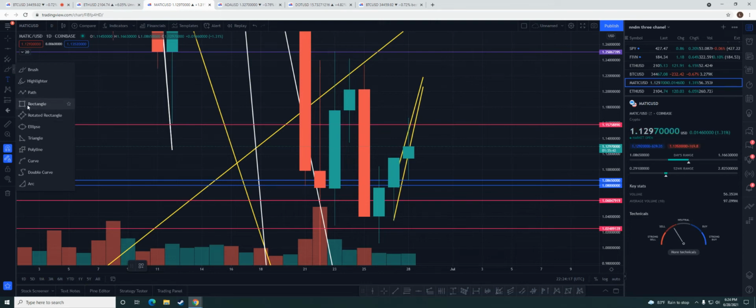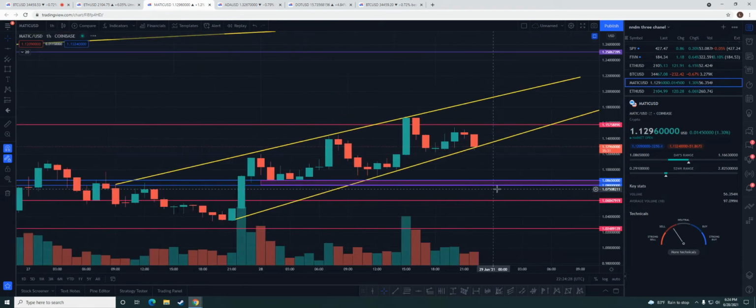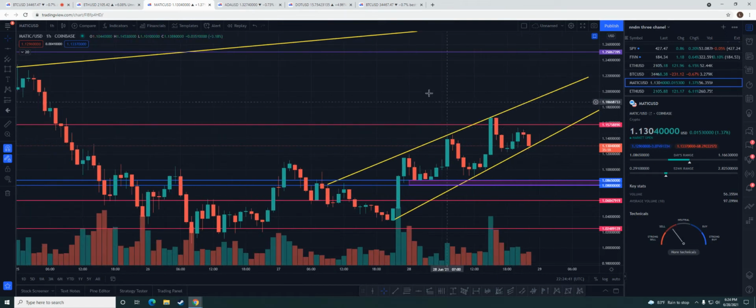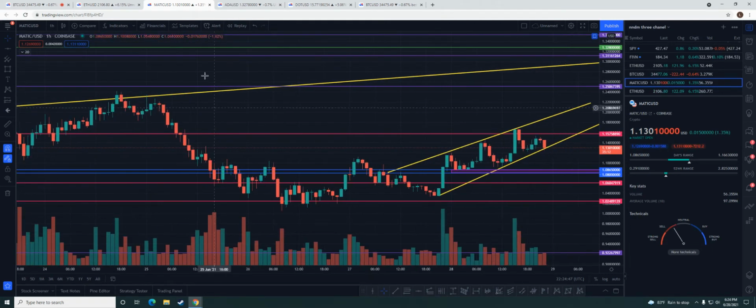Okay. Let's see here. Let's just do a little box, right? So yeah, let's try to stay above, and let's see if we can break this 115. We broke it, but we got to get a candle closing and opening above this. An hour or 4 hour would be nice, okay, for more continuation. Maybe get up to 125 area, okay? So let's keep that in mind. All right, guys, that's Matic.